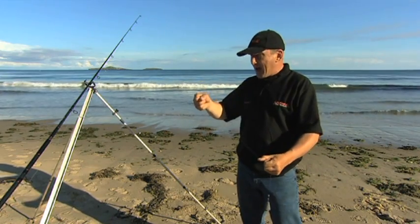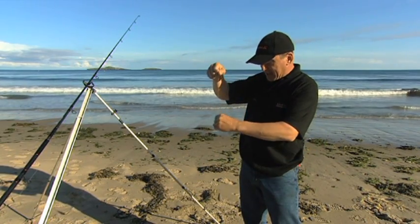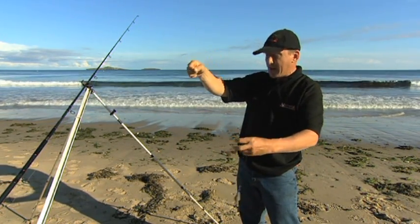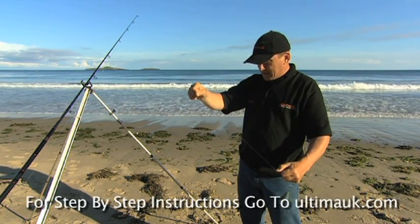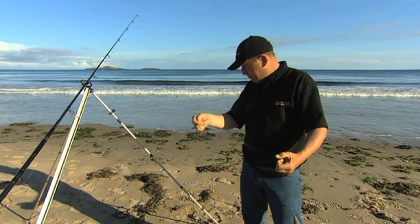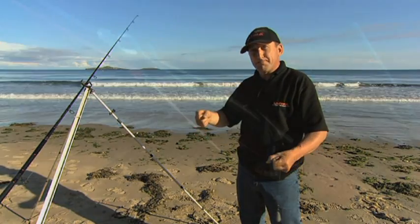The nice thing about the rig as well is, without it being clipped down, it's very, very simple to use, very, very simple to make. Particularly for your whiting, maybe bait up with a couple of pieces of mackerel there and pop it out.